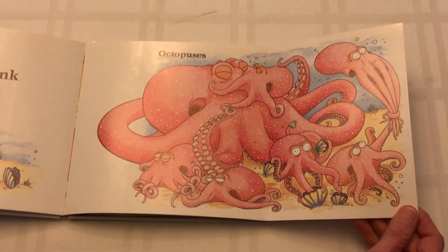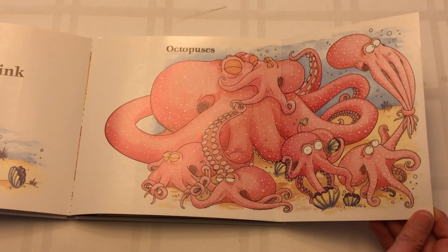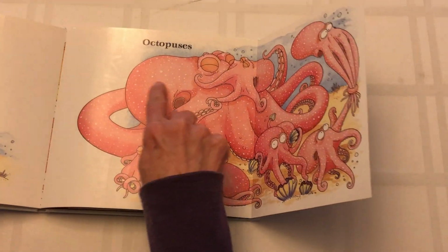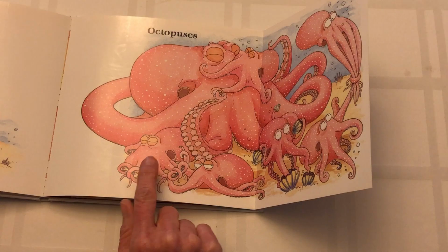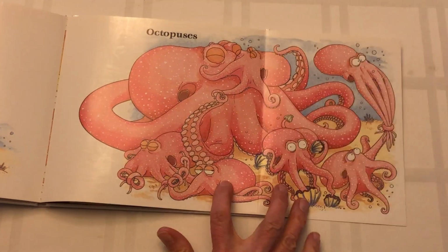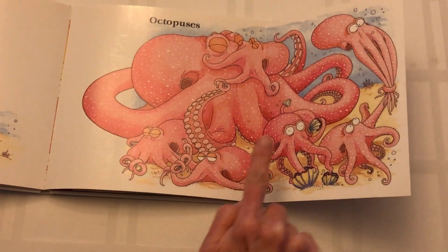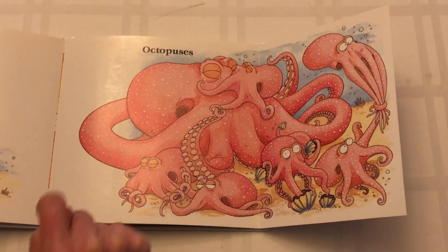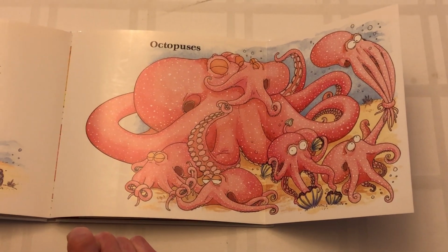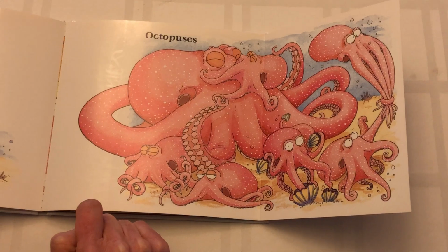Look at those octopus. There's so many. It's hard to tell them apart because of all those legs. I see a really big octopus. And then some more. Let's see if we can count them. Maybe it will help to count their eyes. We've got 1, 2, 3, 4, 5, 6. Did I get them all? 6 little octopus and 1 big is 7 octopus.